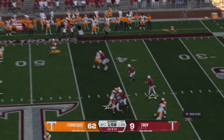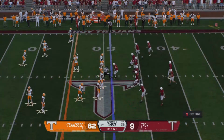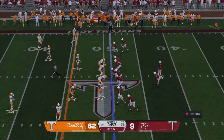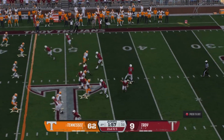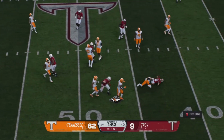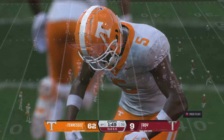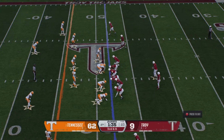To the air on first down. Short throw to the sideline, picks up just a little. And he goes out of bounds after a nice pickup on that one. They'll go to work in the air on second down. Gets it to him on the screen. He is going nowhere. Stopped at the line of scrimmage. They're facing a third down.